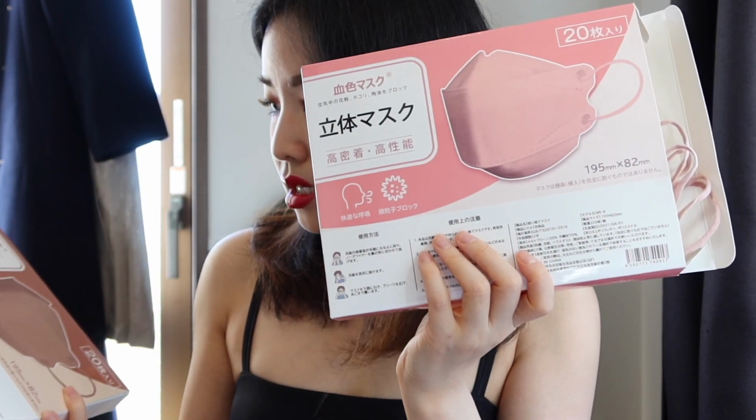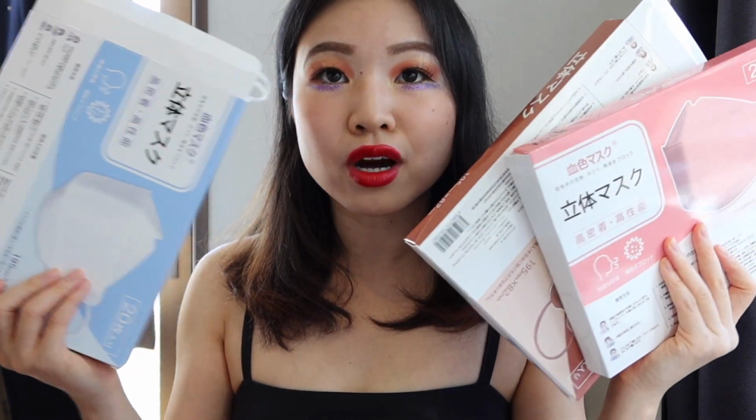But I think that I might actually be able to accomplish it with this one, because I've been using this quite often in a lot of my looks lately, and I think I'm gonna start wearing it in public too, because I have these new masks that are constructed in a way so that it doesn't stick against your face. Here, I can show you. So I bought a bunch of these masks off of Qoo10. They were really affordable, less than 500 yen for a box of 20. Yeah, there's 20 in each, and you can get them in all different colors.